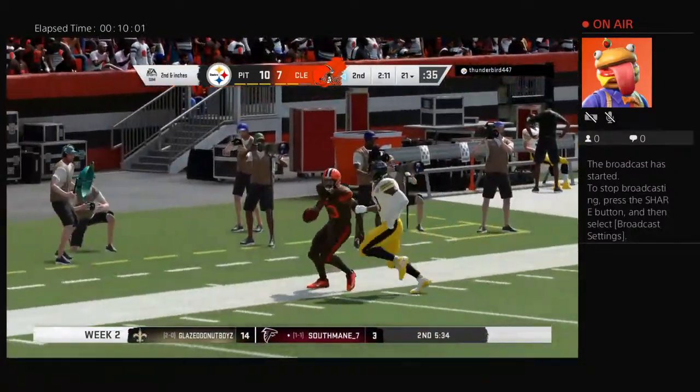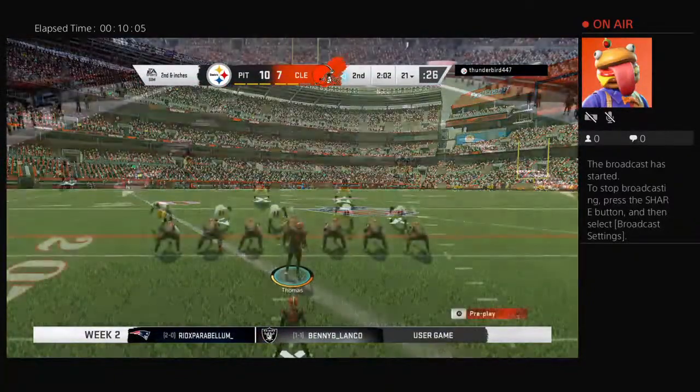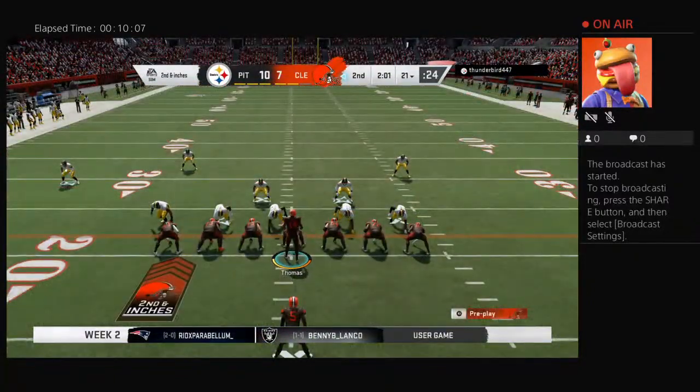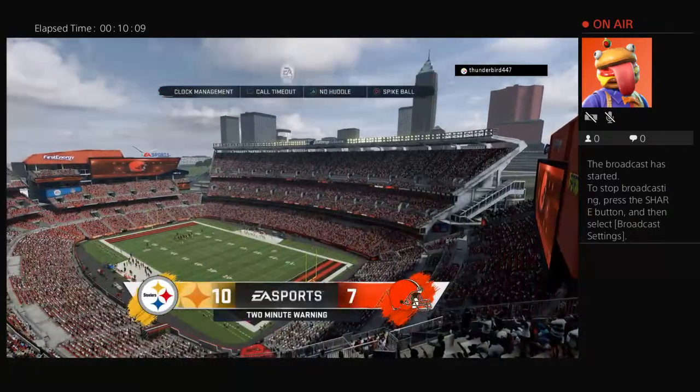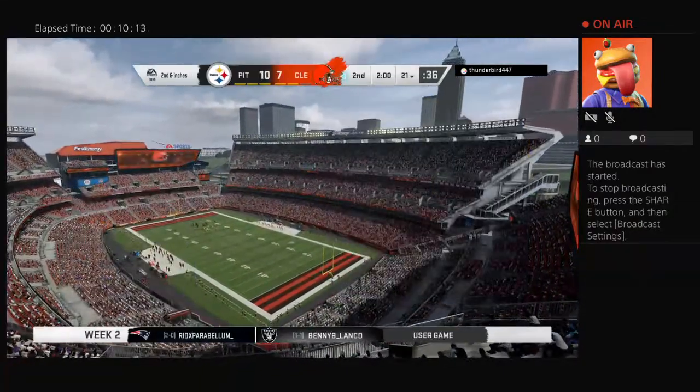10 yards on the pickup there, and it'll be 2nd down. So not quite a first down just yet as they come up on second and less than a yard. 2 minutes remaining in the first half. 10-7 our score.